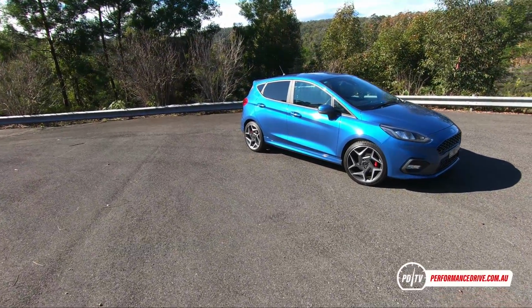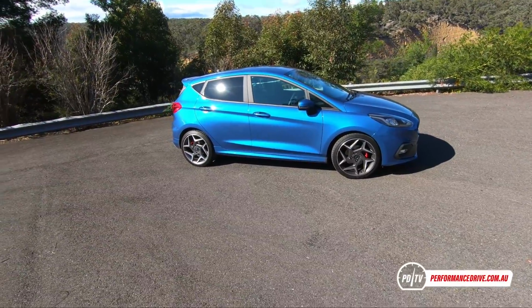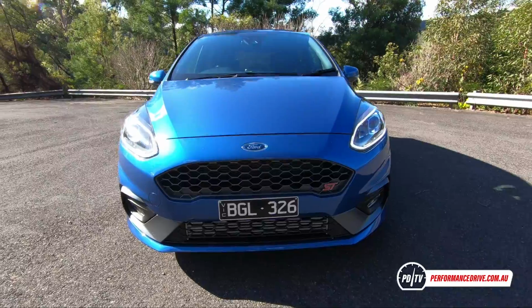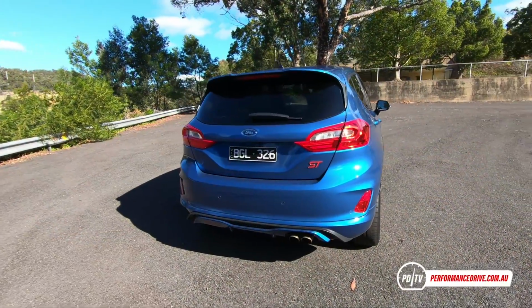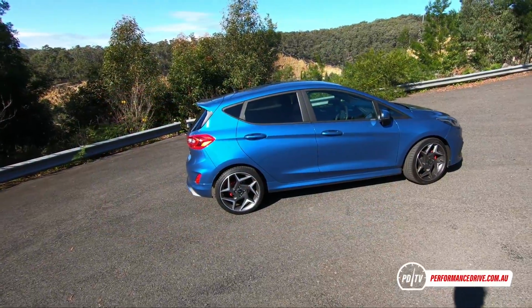Hey guys, here we have the brand new Ford Fiesta ST. It's been a little bit of a delay arriving in Australia. I think it debuted a couple of years ago now, and I think it's even been on sale in Europe for a little bit now as well. But anyway, it's finally here.